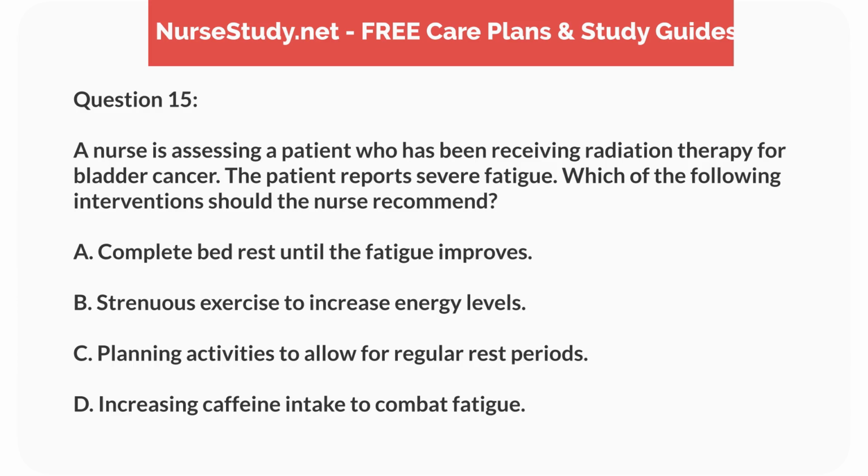Question 15. A nurse is assessing a patient who has been receiving radiation therapy for bladder cancer. The patient reports severe fatigue. Which of the following interventions should the nurse recommend? A. Complete bed rest until the fatigue improves. B. Strenuous exercise to increase energy levels. C. Planning activities to allow for regular rest periods. D. Increasing caffeine intake to combat fatigue.